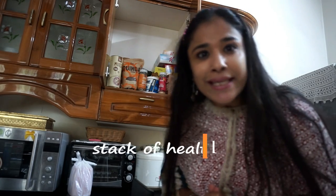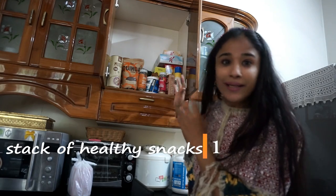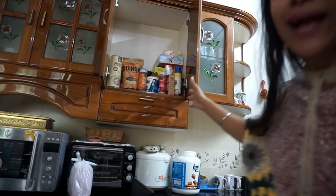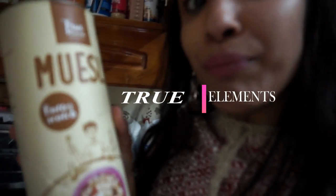Getting on to my first fall favorite is my stack of healthy snacks, which I have in a section of my warm kitchen. Out of this loads of stack, let me show you, there's a lot of snacks in here. Out of that, my favoritest of favorite is this True Elements yummy butterscotch muesli.